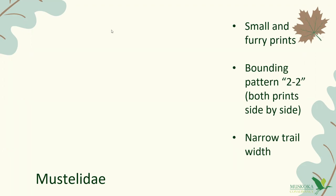So I think I see a message in the chat. Emily said beaver, marten, weasel. Any other guesses, anyone? Fisher. Fisher, mouse. Okay, lots of good guesses.